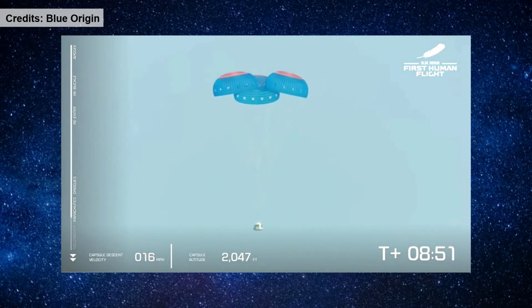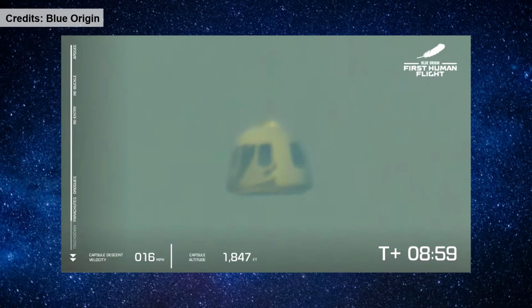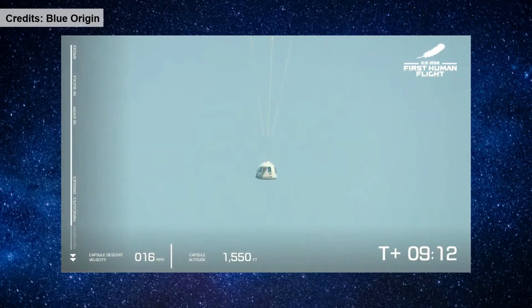Our rocket went over Mach 3, and now they're coming floating back down at just about 15 or 16 miles an hour, about to join us home back here in West Texas after having gone over the Kármán line, the internationally recognized line of space. The world's newest astronauts. Gary, how are you holding up, friend? I'm speechless.